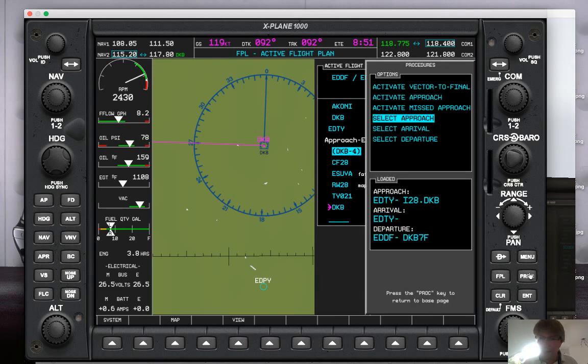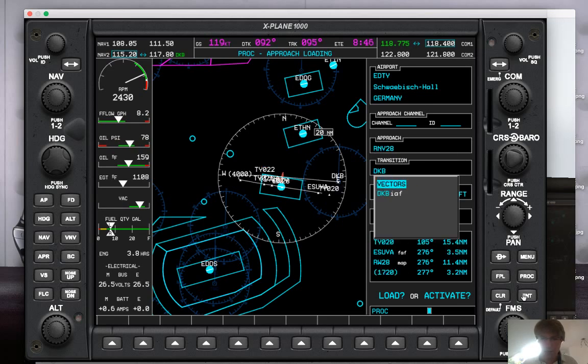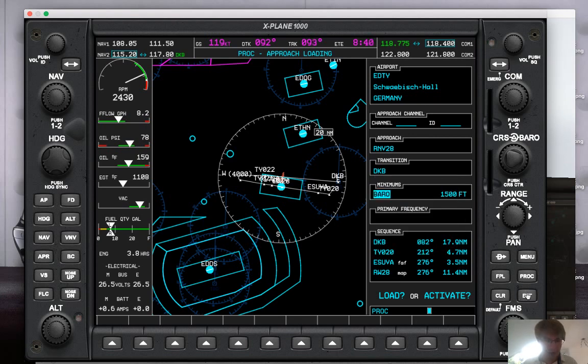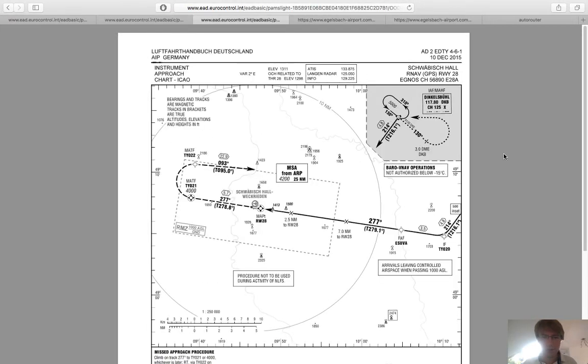Alright, let's change to a different approach now. We're going to fly the RNAV 28 approach. And again, we're going to join the Dinkelsbühl VOR. Let's take a look at the chart. That's what the minimum is for this approach.